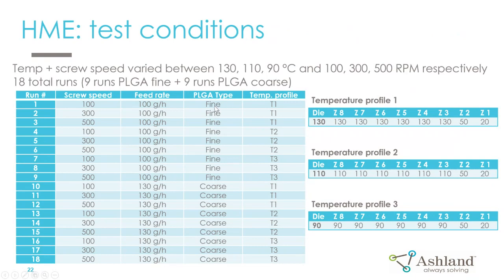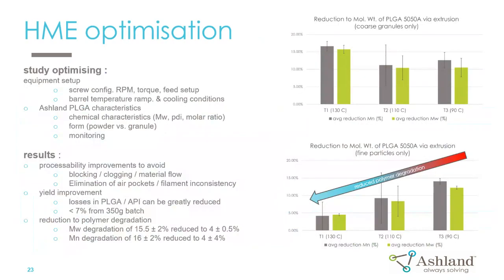So we just say fine versus coarse granule. It's the same PLGA, just a different format, and temperature profile. Temperature profile is much more important than just saying temperature. Temperature at the die head is typically at the maximum, so 130, 110 and 90 degrees Celsius, but we're ramping this up from zone 1 up through zone 8. So we studied all of these things to try and understand which polymers work best in terms of processability, flow rate and so on, which allow for lowest degradation and which will give us the best output.